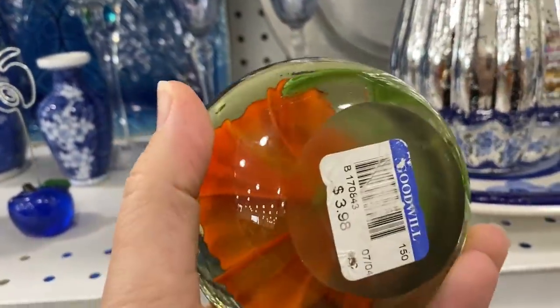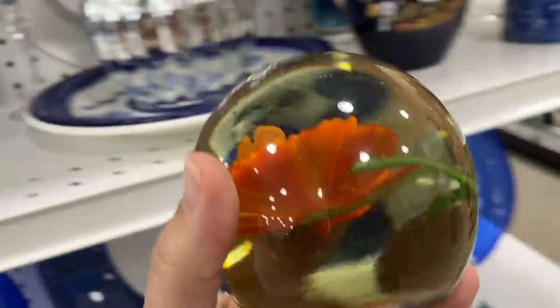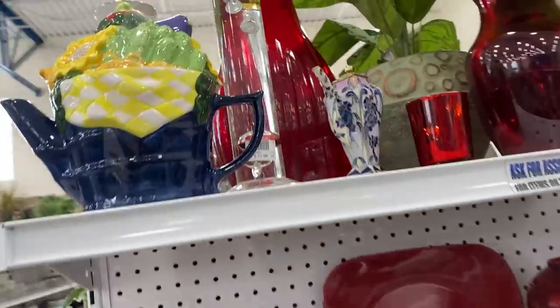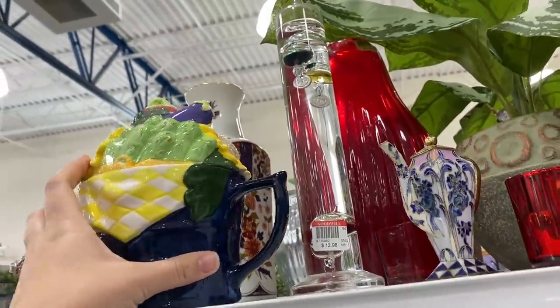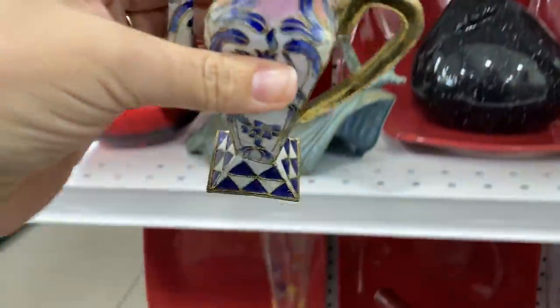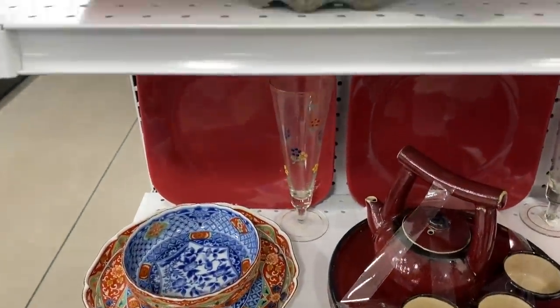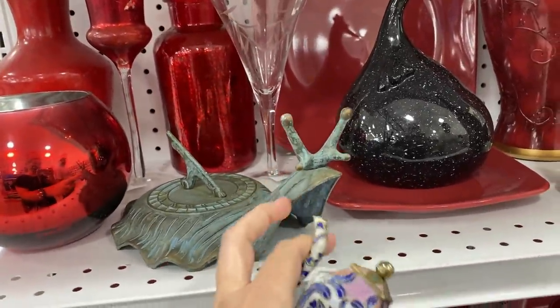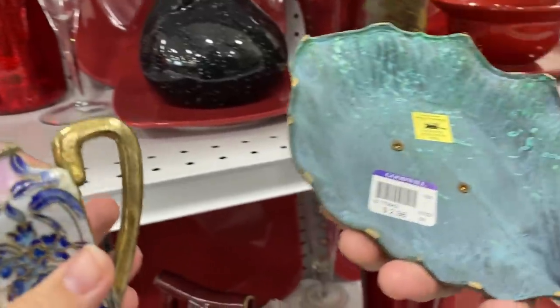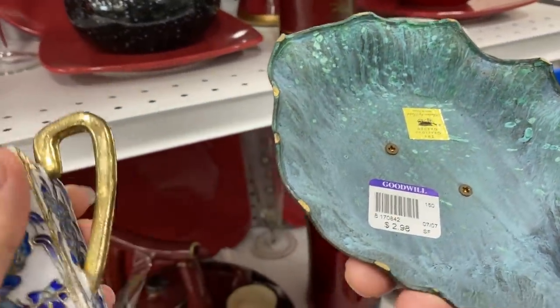I found this beautiful paperweight. It was $3.98. I love picking up the paperweights with the flowers or that have little scenes on the inside. And then Aaron pointed out the Galileo thermometer. I have a small collection. It was $12.98, which isn't horrible. You can still buy them on Amazon, and there are some vintage ones out there. So I ended up picking up both of the pieces that are in our hands.